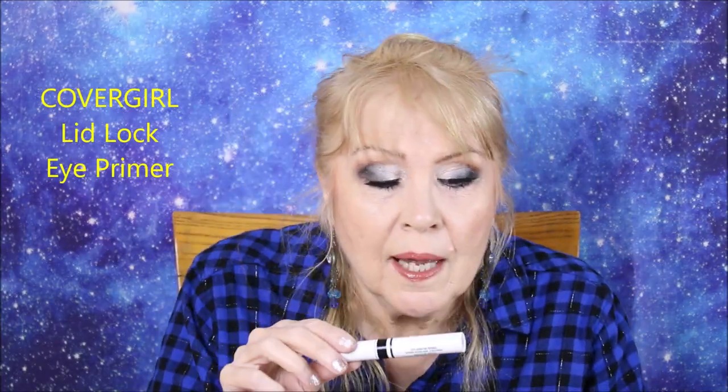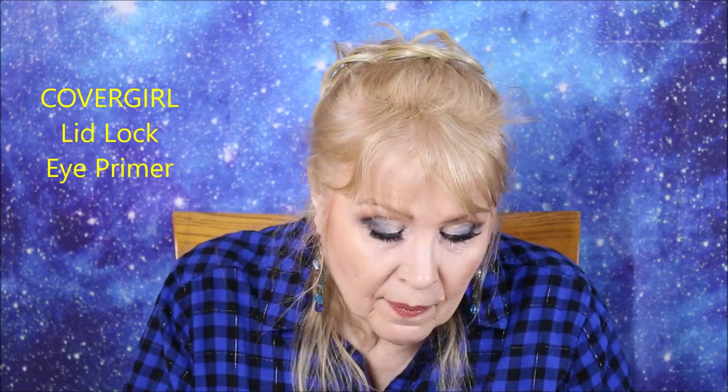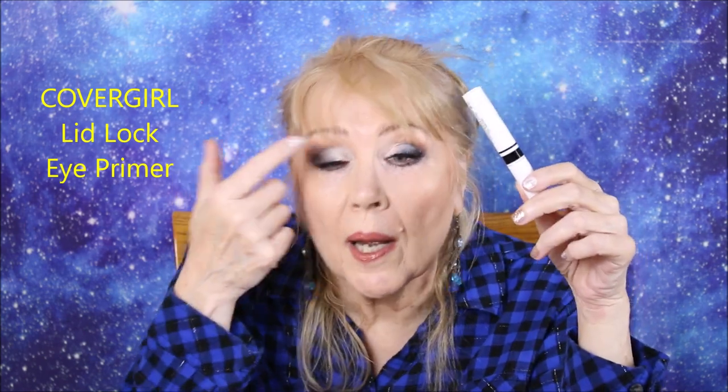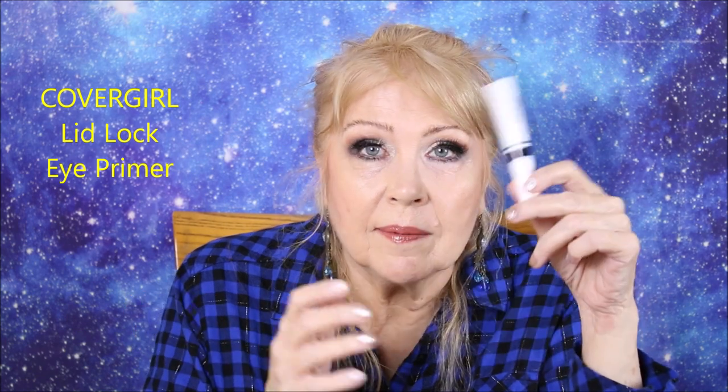This is the CoverGirl Lid Lock Eyelid Primer, and it works nice. I mean, there was, again, nothing really special about it. I like using the Ulta one. I like using a MAC Painterly paint pot. It's nice, and it's not expensive, which is nice, so it's okay.